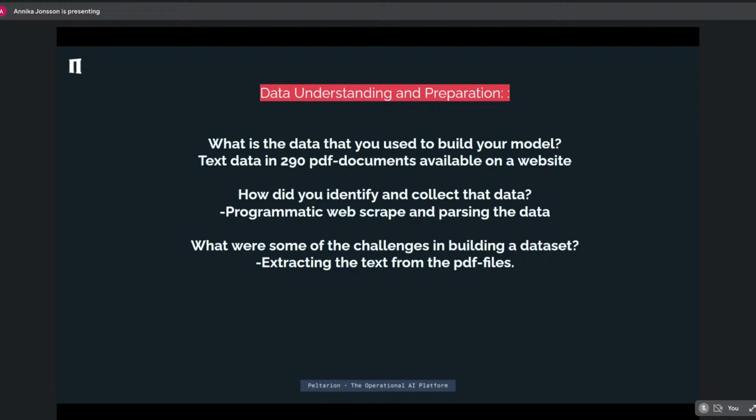And I think I've already said this, the data we used is 219 PDF documents available on a website, and a challenge is to extract the text from these PDF files. That's a problem we've encountered before. So I think that's a general problem with the text documents in the public sector. It's also best to have a programmatic approach to the web scraping, because the documents are updated quite often.